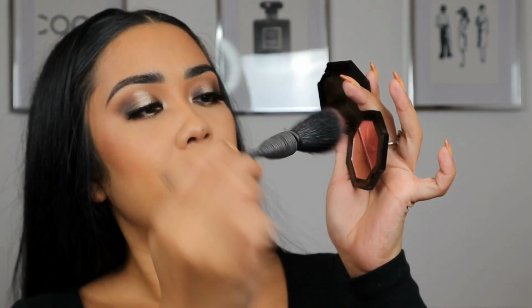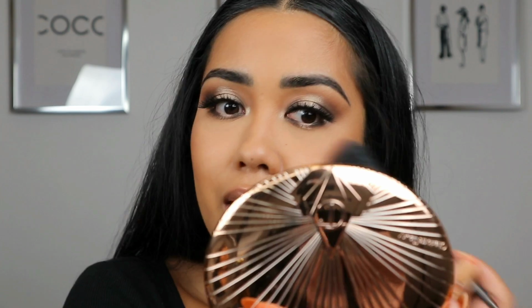Okay, so I might actually use the new one from Glossybox just to see what it's like. I'm just going to run it through together. Tap the excess. Oh, it's really nice. Wow, I actually really like the shade.